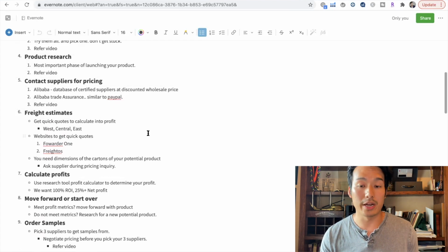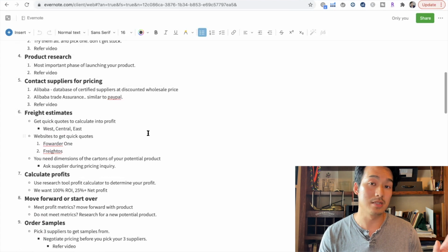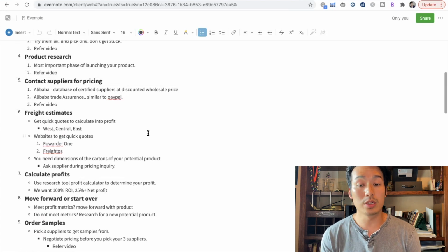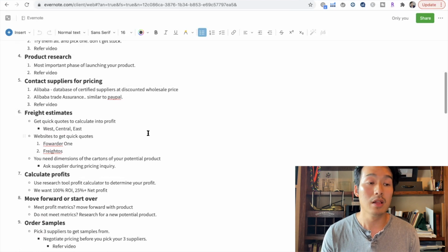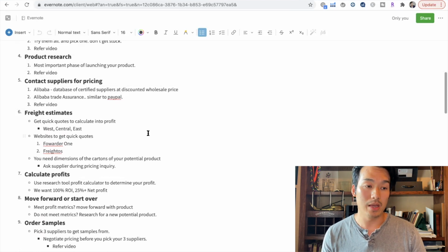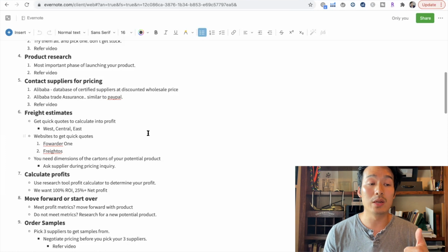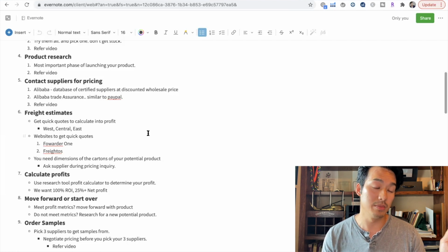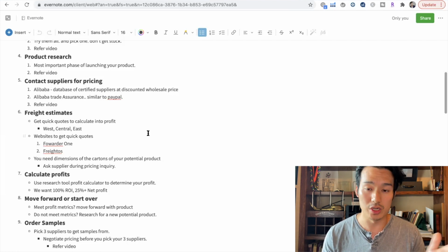Alibaba vets for suppliers, and it's based on a review and rating system. So if they have bad reviews and bad ratings, they'll probably get kicked off at Alibaba, or you just don't use them. And what's one good thing about Alibaba is that they have trade assurance, which is really similar to PayPal. It's security for you. And so basically what it is that when you pay your suppliers, and anything goes wrong, like they don't meet the deadline or they do a really, really crappy job, Alibaba will refund your money back or have them fix those products to be in sellable condition.